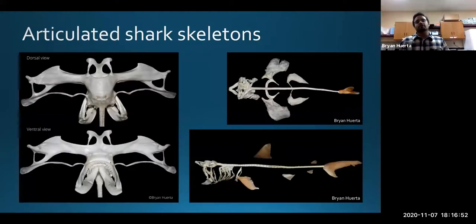Some other stuff I got to do during this lab is articulate shark skeletons. Sometimes we get depredation. Sometimes when we pick up the line, there is just the shark head, so another shark ate the shark that was on the hook. Sometimes I take advantage of that and clean the specimen, the skulls. So here we have a cephalofoil that I cleaned of a Scalloped Hammerhead, Sphyrna lewini.